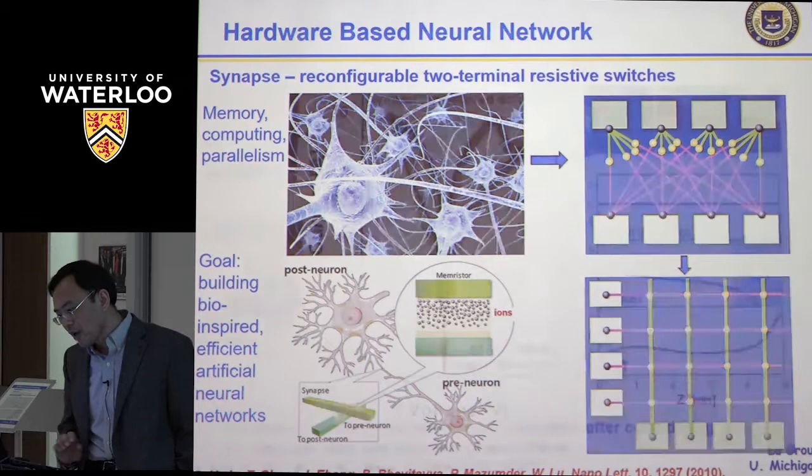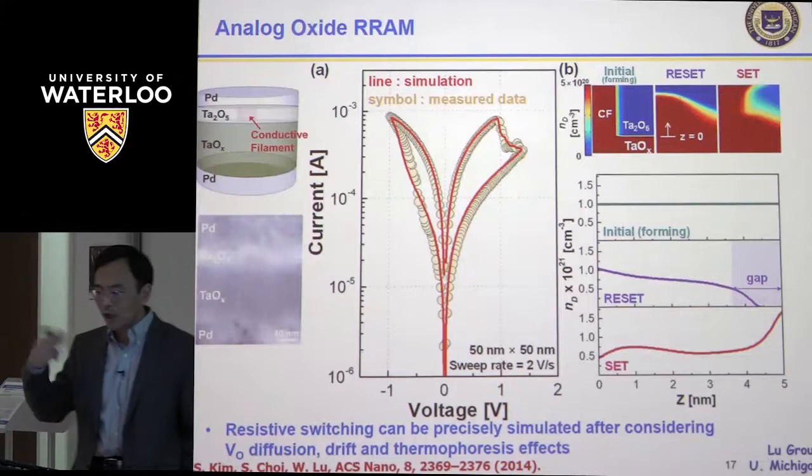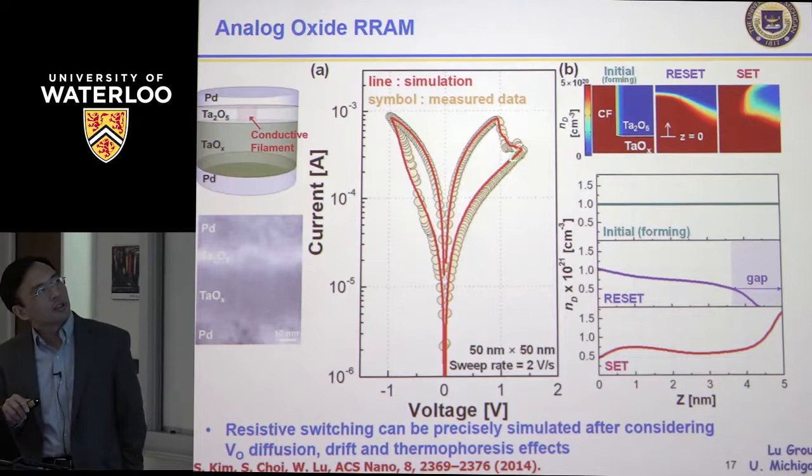So for this, we use this oxide-based device because they allow us to gradually train the conductance. We don't want to just train the conductance from 0 to 1. We want to gradually train the connection strength. That's how we learn things in biology as well. You don't want learning to be very fast. It will not be stable. You want to learn things gradually. So this oxide device allows you to do that.